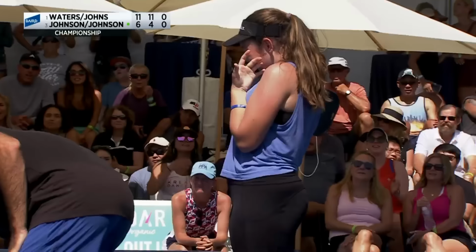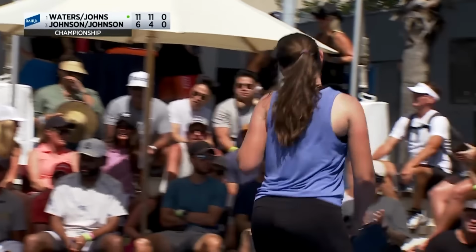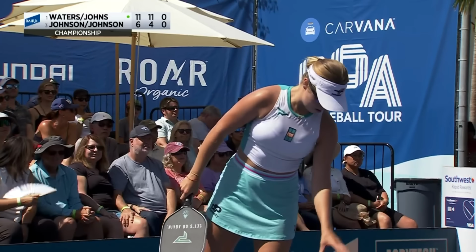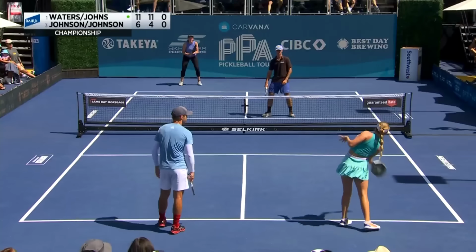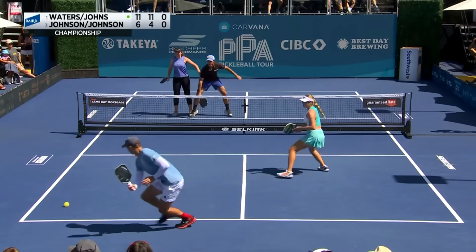Cat and mouse from Ben Johns. You normally see it in singles. Here he is in doubles. Yeah, so when your opponents are defending behind the baseline, dropping the ball is good. That's just the foot speed of J.W. Johnson. Got him back in there, but Jorja couldn't connect.